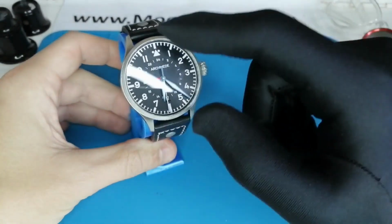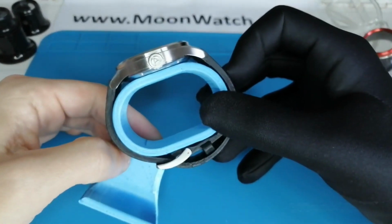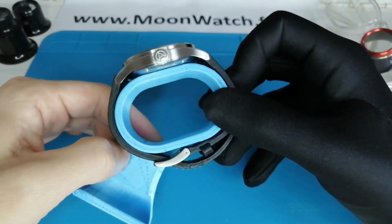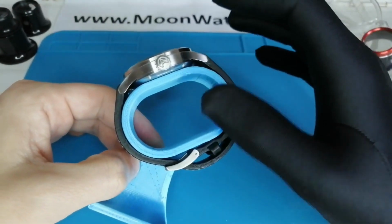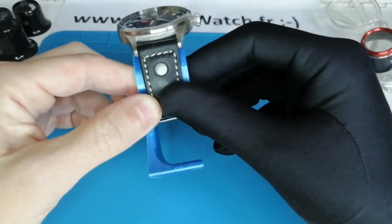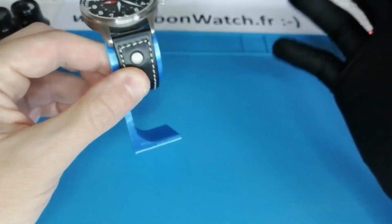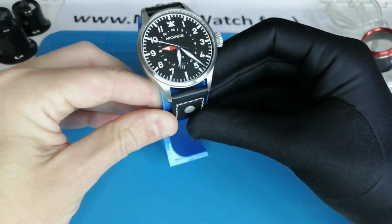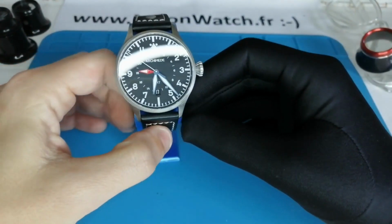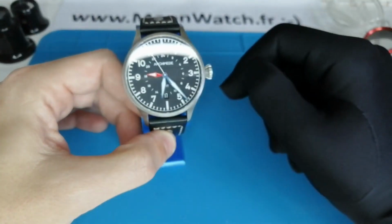The dimensions of the watch are 42mm in diameter and only 9.5mm thick, making it one of the thinnest pilot watches I have seen. The strap is a black calf leather strap, riveted. The lug width measures 20mm. The reference number is Pilot 42 GMT. There are two complications: the date, which is located at 6 o'clock, and the second time zone.